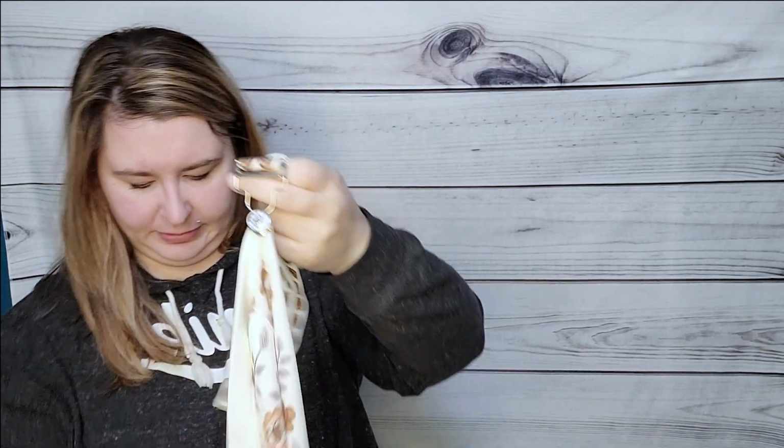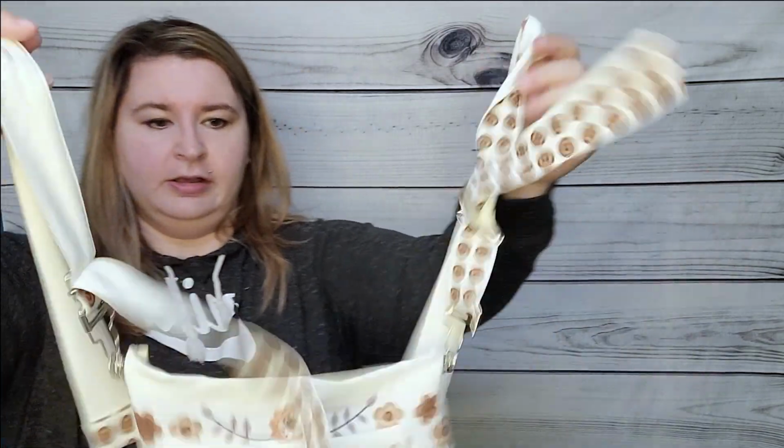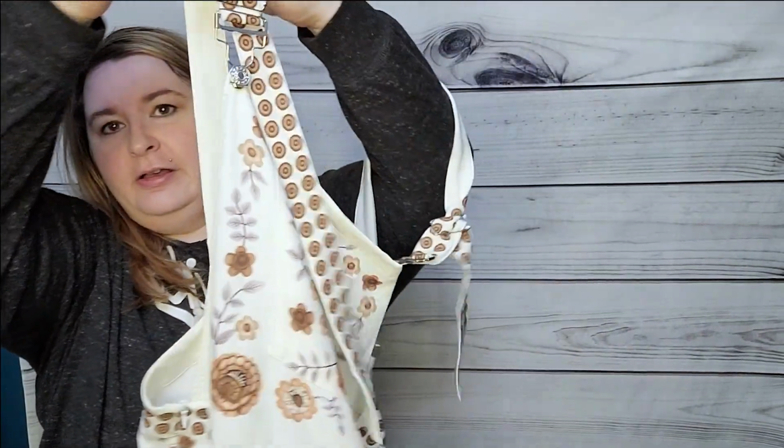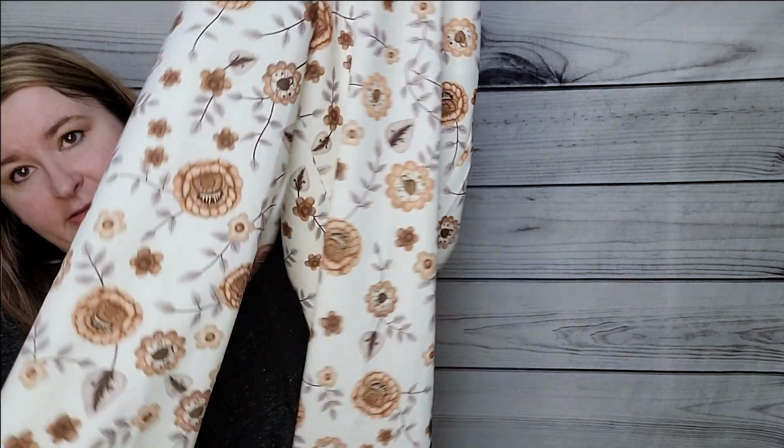This is a brand I don't know. I'm guessing it's like a boutique type thing. I believe the brand is Tendency. This is new with tags. It is a size extra large, but it's these really cute, almost like a vintage floral overall pattern. So I gotta look into these a little bit more. I did pay $8 for them, but I thought they were pretty cute.